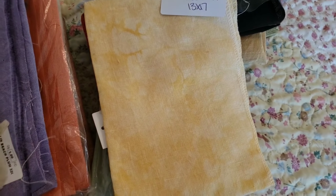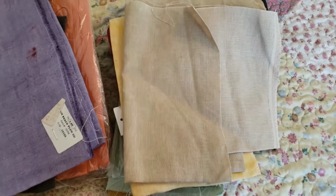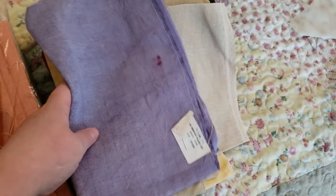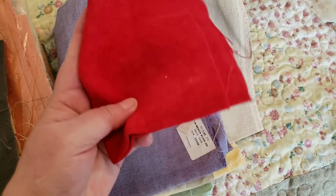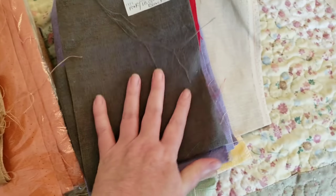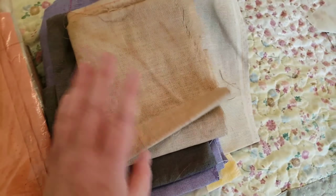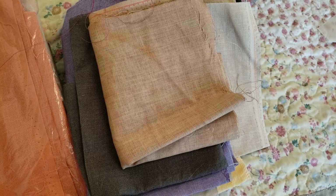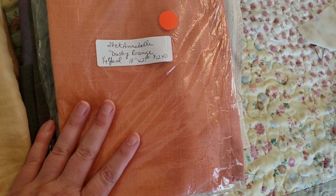Moonglow. This is Vintage Country Mocha. That's my favorite. That's all I have left of that. I need to get some more. Beach Plum. Look at there. Gorgeous red. This is 18th century black from R&R. There's another piece that I coffee tea dyed.